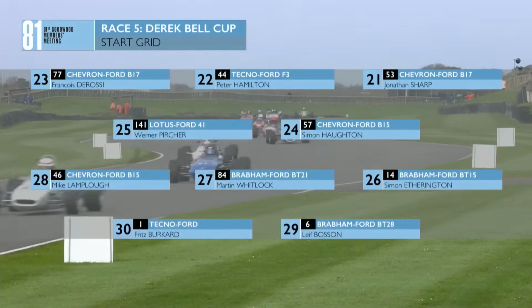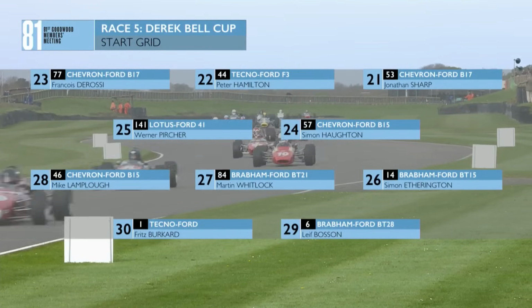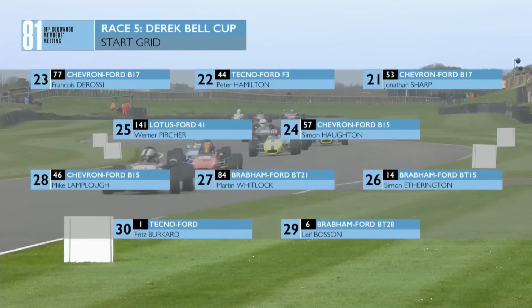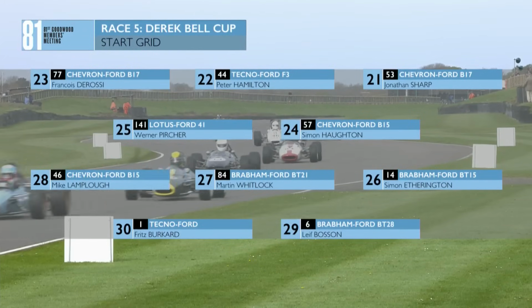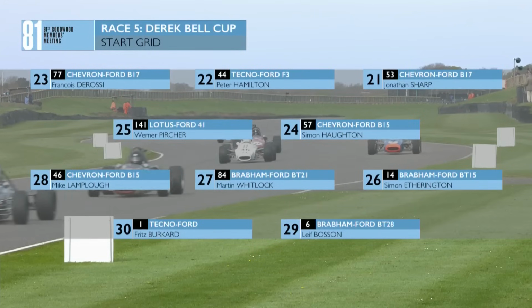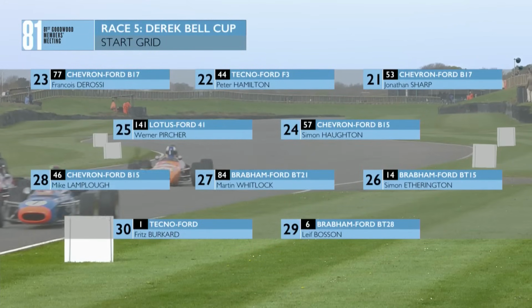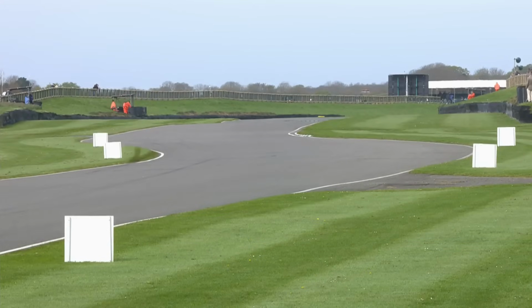19th in the top 20, rounded up by the Pygmy and the Merlin. Ludovic Ingvilla and Ross Driver in those cars. Jonathan Sharp in the Chevron, 21st. Peter Hamilton in the Techno, one of two Technos on the grid, 22nd. Row 10 behind them, the top 25, Simon Horton in the Chevron, Werner Pitcher in the Lotus, and the last two rows are seeing two Brabhams, Simon Etherington, Martin Whitlock, accompanied by the Chevron of Mike Lamplow, and the back row will be Leif Bosson in the Brabham, and the second of the Technos from 30th on the grid, Fritz Burkhardt.